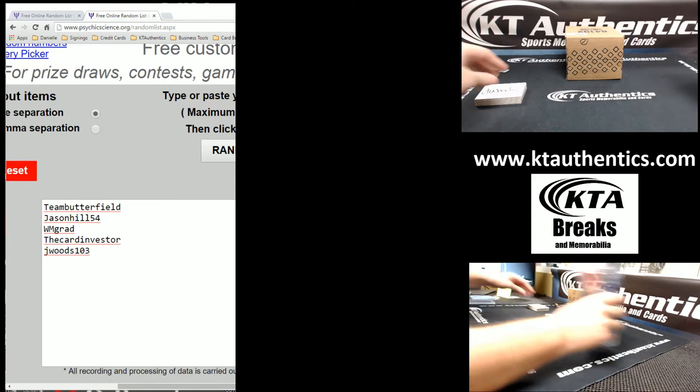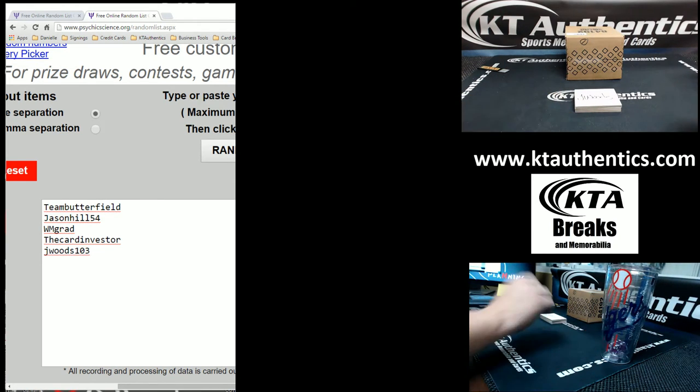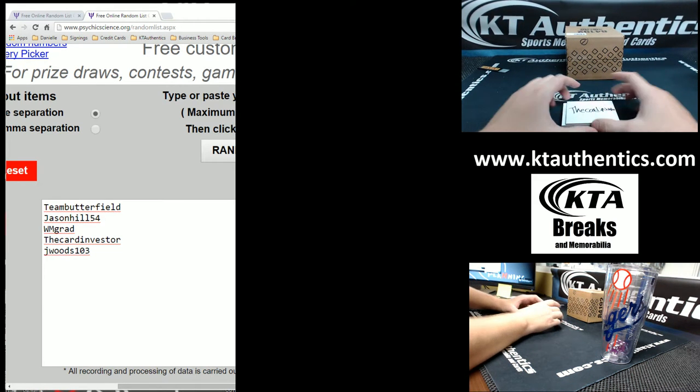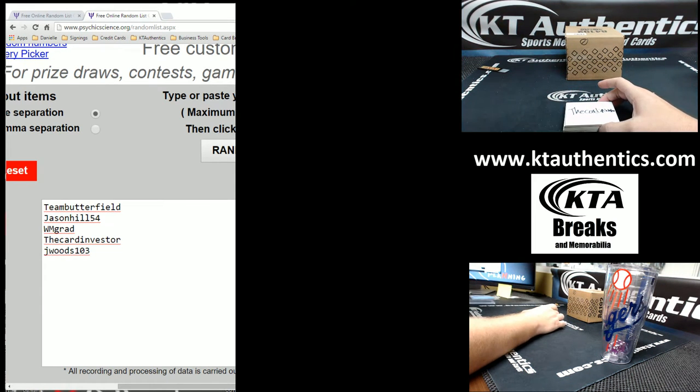All right, guys, Jay Woods here at KTAuthentics Sports Memorabilia and Cards. We are doing a draft your card style 5-box break of the new Upper Deck buybacks. So we got in the break, we got Team Butterfield, Jason Hill 54, WM Grad, The Card Investor, and Jay Woods 103.